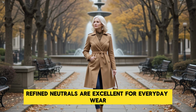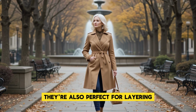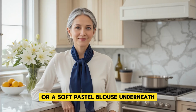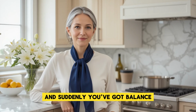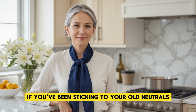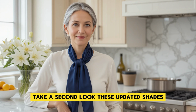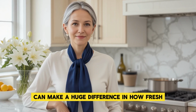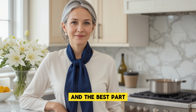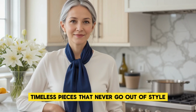Refined neutrals are excellent for everyday wear because they're easy to pair with other colors. They're also perfect for layering. Add a jewel-toned scarf or a soft pastel blouse underneath, and suddenly you've got balance, contrast, and harmony all in one outfit. If you've been sticking to your old neutrals, take a second look. These updated shades can make a huge difference in how fresh and put together you feel. And the best part? They're classics, timeless pieces that never go out of style.